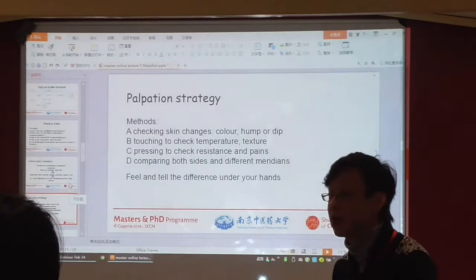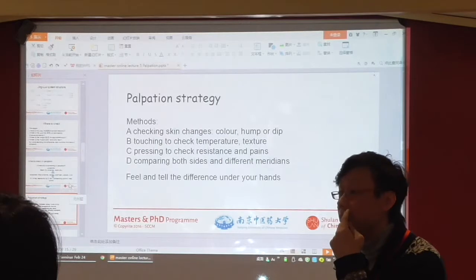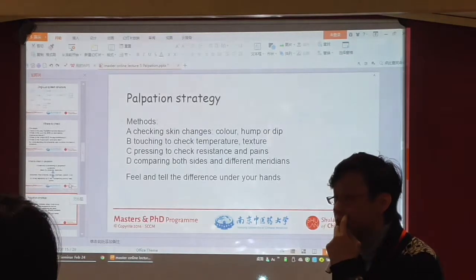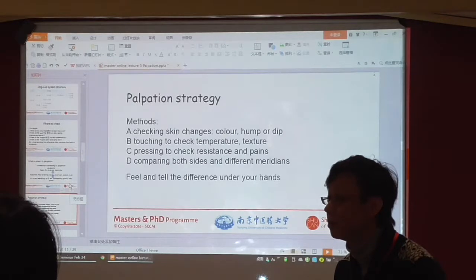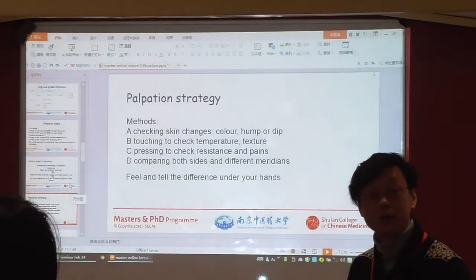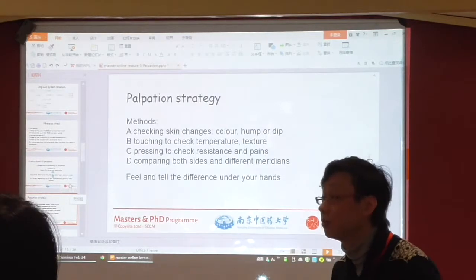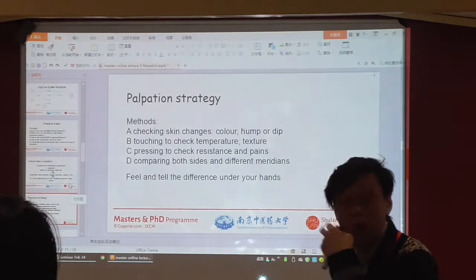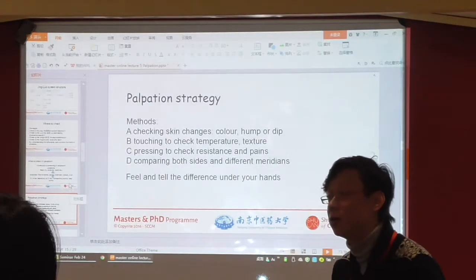Right, so two patients come, both with a blocked nose and running nose. One has a very strong sensation on the large intestine point, and the other one doesn't have any pain, just running. No reaction around here. Then further down, where are you going to check?